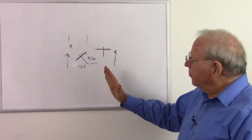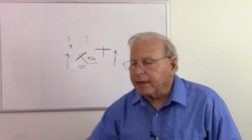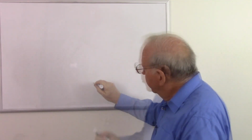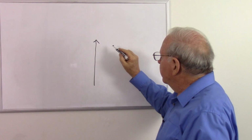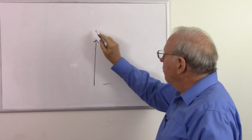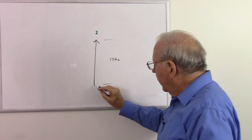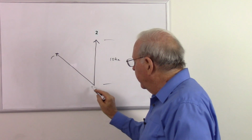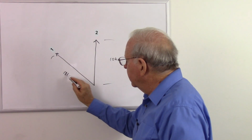Now let's see what happens when airplane number 1 turns and goes back to try to get back with the same track as airplane number 2. Let's take a look at what happens after 6 minutes. In 6 minutes, airplane number 2 has traveled 10 kilometers. And at a 45-degree angle away in 6 minutes, airplane number 1 has traveled 10 kilometers.